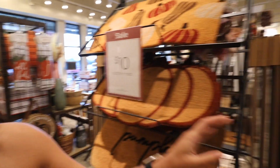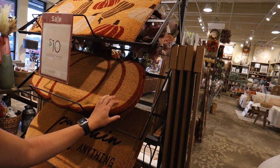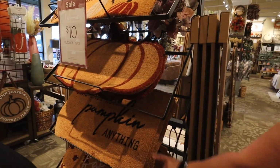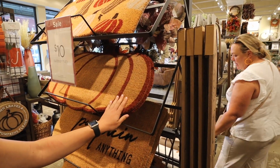We're now in Kirkland's. Oh, this is cute. This little pumpkin doormat. It says it's $10. Bargain. Okay, I'm gonna come back and make my stuff. I like how it's just a little pumpkin.